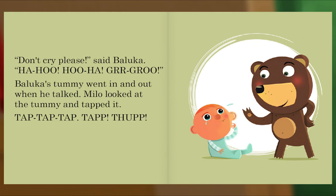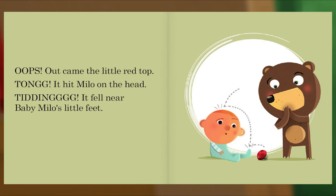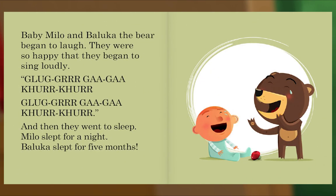Beluca's tummy went in and out when he talked. Milo looked at the tummy and tapped it. Tap, tap, tap. Tap. Thump. That made Beluca burp loudly. Burp. Burp. And out came many things that he had put into his mouth. Oops! Out came the little red top. Tongue! It hit Milo on the head. Ta-ding! It fell near baby Milo's little feet. Baby Milo and Beluca the bear began to laugh. They were so happy that they began to sing loudly.